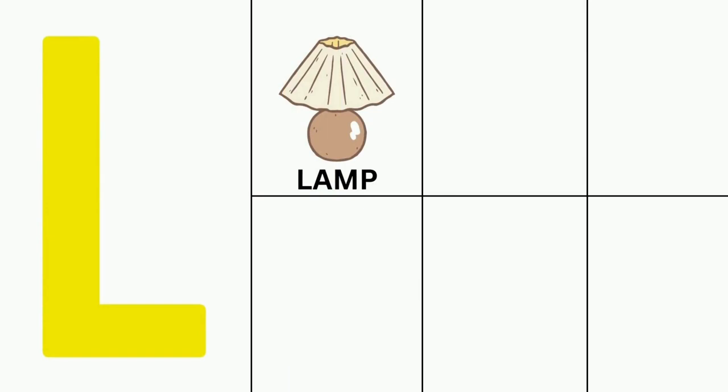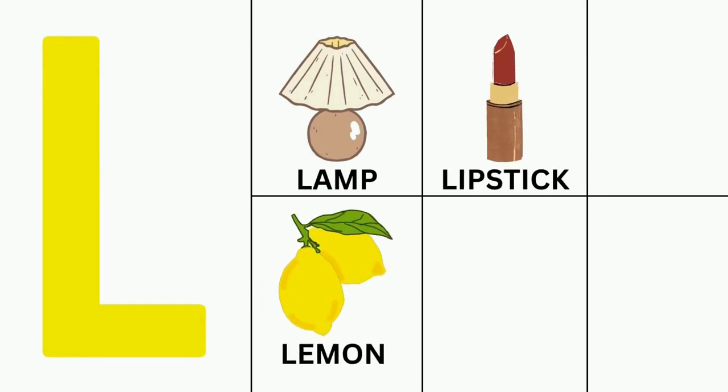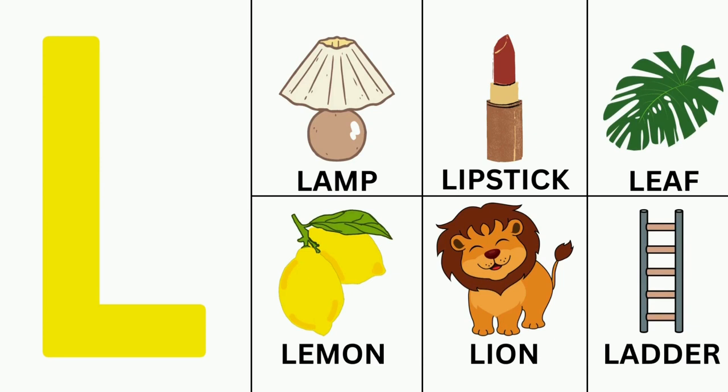L. Let's learn the word starts with L. L for lamp. L for lemon. L for lipstick. L for line. L for leaf. L for letter.